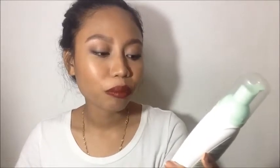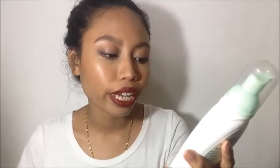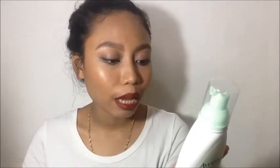my whole entire routine. Starting off with cleanser, I've been using this cleanser. It's the Aveeno Clear Complexion Foaming Cleanser. It says that it's for clear, even looking skin. It helps prevent breakouts. It has moisture rich soy extract, and it also has salicylic acid to treat the blemishes and acne and stuff like that. Another good thing about this product is that it is oil free, it's soap free, it's non-comedogenic, and it's hypoallergenic.